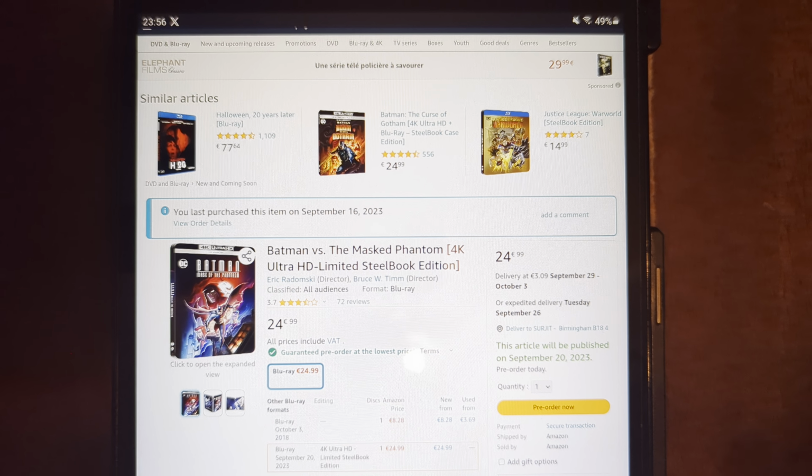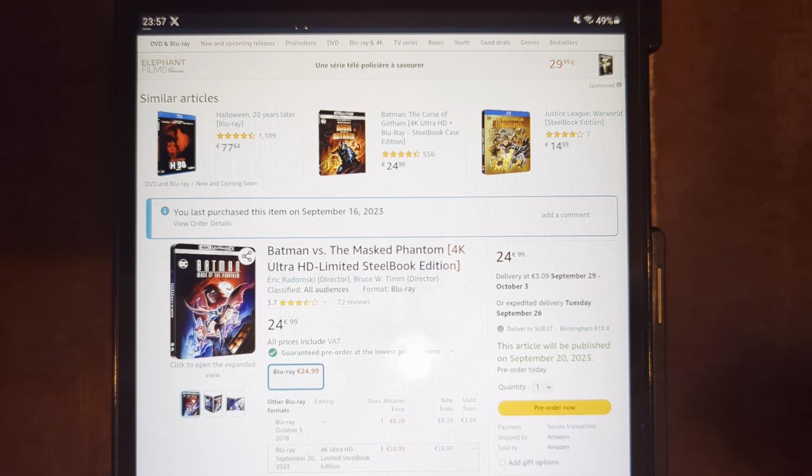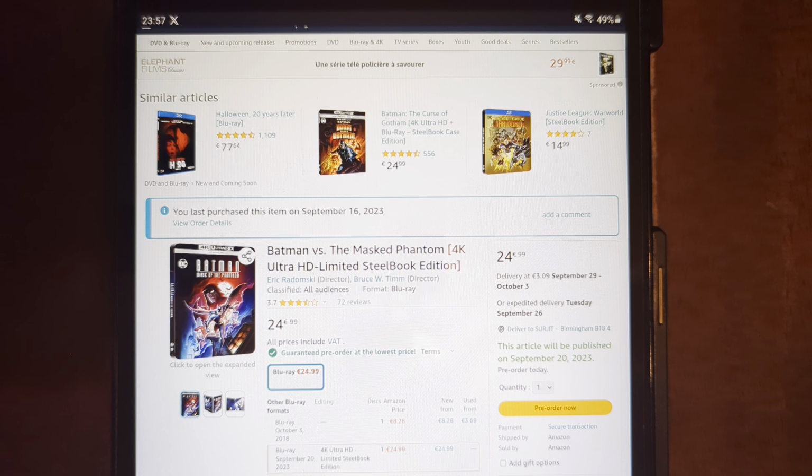Okay, so Batman: Mask of the Phantasm is out of stock. The steelbook edition is out of stock at HMV. I really wanted to buy it, but by the time I heard about it, it was all gone. So I was trying to look for the steelbook, and I found it on eBay for about £50, £60, but I didn't want to pay that.